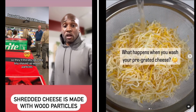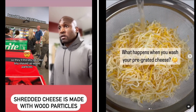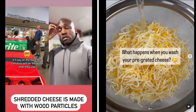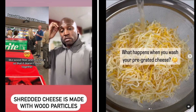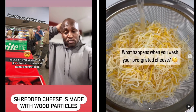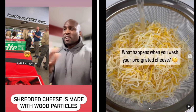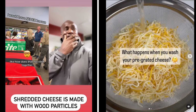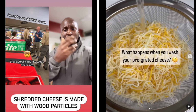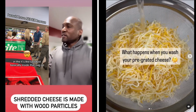It's wood. So they'll literally take tiny shaved up wood particles. It'll say on the back, cellulose will be the word, but they use wood fiber and mix it in so that it doesn't stick together. Because if you've ever taken a block of cheese at home and grated it and then stuck it in a bag, what does it do? It sticks together. How does that not stick together? They actually add wood fibers into it, it's like sawdust basically inside that bag.